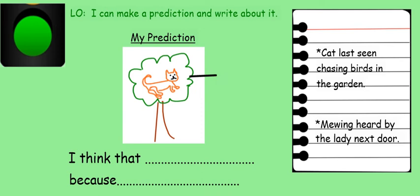So I'm going to get my pen and draw a line to start doing some labels, and I'm going to use my sounds, my Fred fingers, to label my picture. Tree. I want to label my tree. T-r-ee. Tree. Okay, here we go.